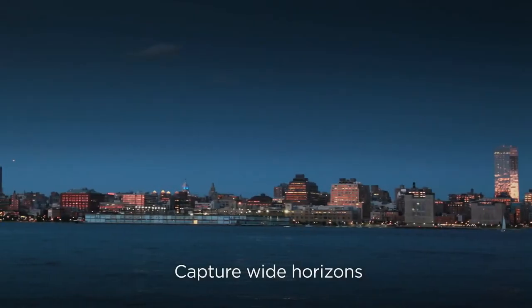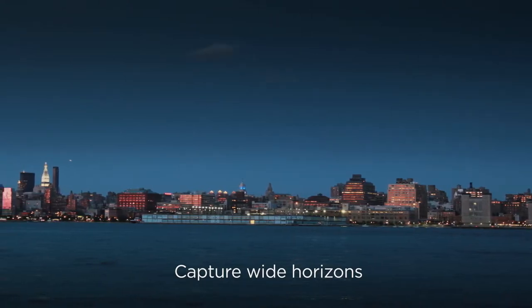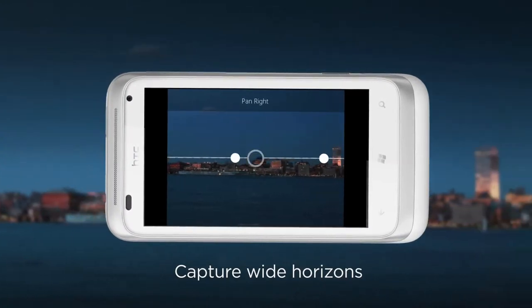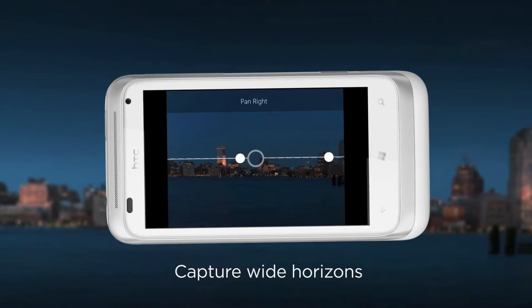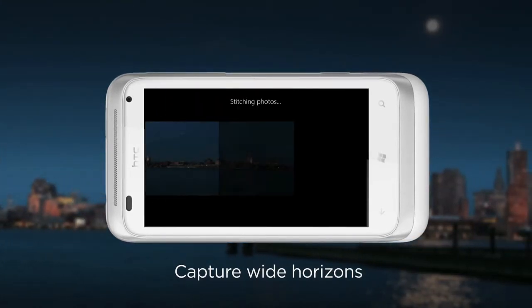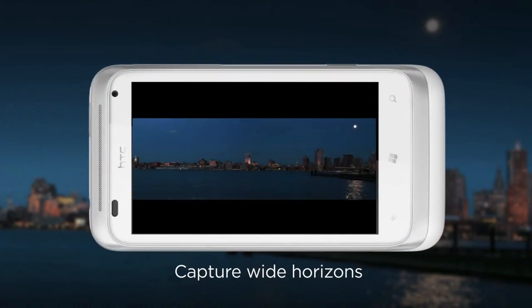And then there are those times when you come across a view that's so big it changes your horizons forever. When you want to capture that really wide shot, the panorama mode takes 3 shots and automatically stitches big horizons together for you. The mode has aids to help you keep the camera level. Just follow the green dots and you'll get the perfect panorama shot every time. Stitching breathtaking mountains together has never been easier.